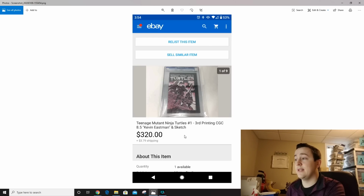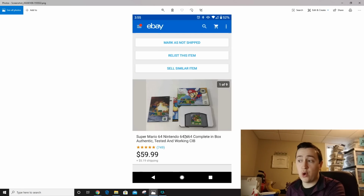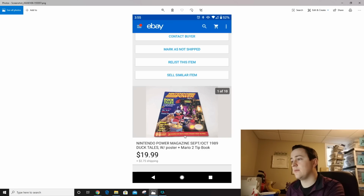This graded TMNT comic book, #1, third printing, $320. I was stoked about this one, and that's just an amazing sale. Final Fight 3 took an offer of $104. Mario 64 complete. I believe I added this box as well. So 60 plus 5 in shipping.